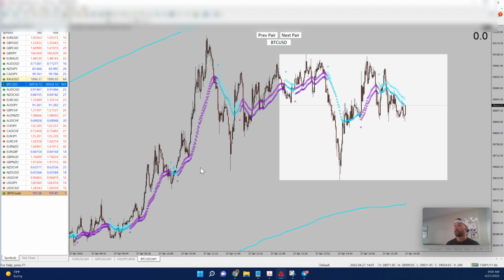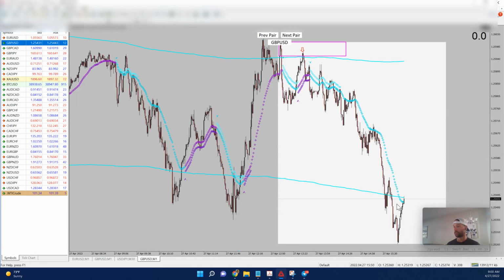Bitcoin's just kind of in the middle. Wouldn't really mess with it. Kind of waiting for this one right now. See if this rolls over. It's already making a new high. See what happens here. I might wait for a signal and actually take this back to the upside.